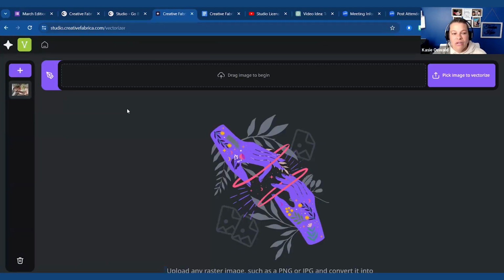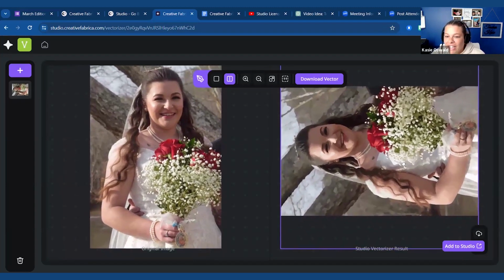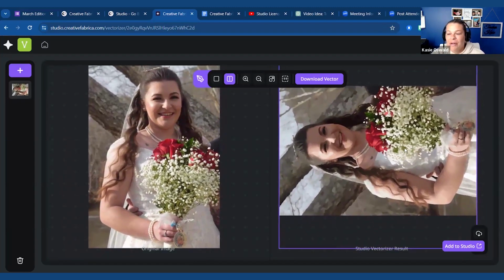Vectorize. You can also vectorize your picture. I've done it to one of them. So this was the original. And then as you can see, I turned it here. It just looks super neat. So I've been having a blast playing around in here with Creative Fabrica, as you can tell.